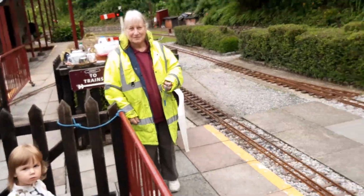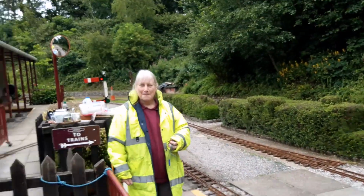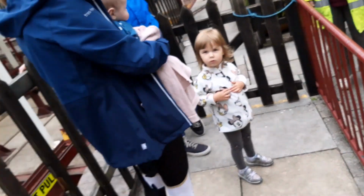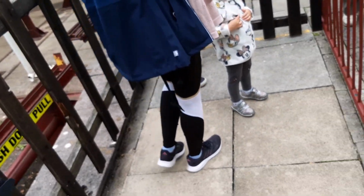Oh, it's not. The gimbal's gone. Oh no, I charged it last night. It was charged in.